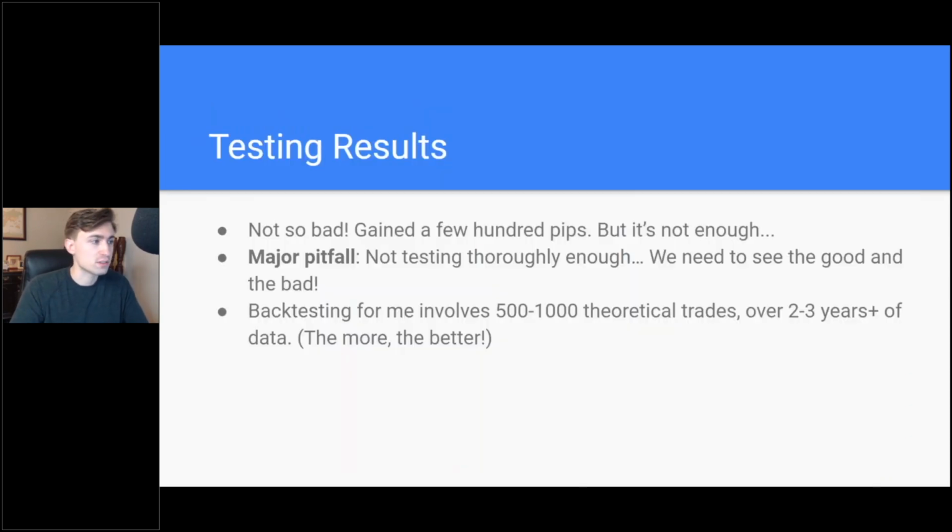But hold your horses. Not so bad. It gained a few hundred pips, but it's not enough. Why is it not enough?